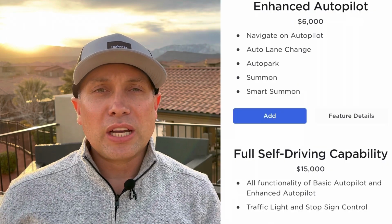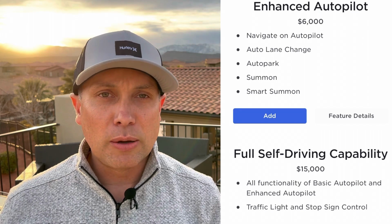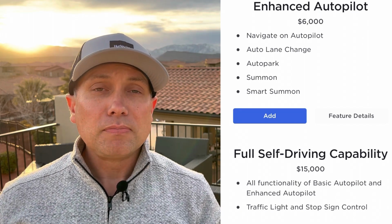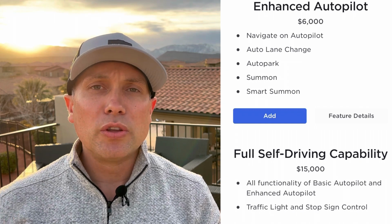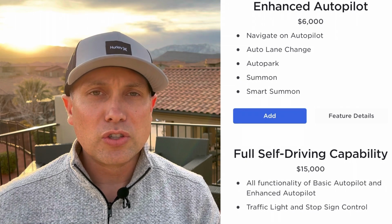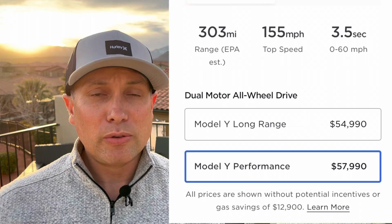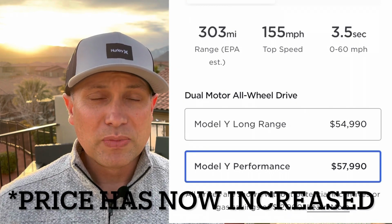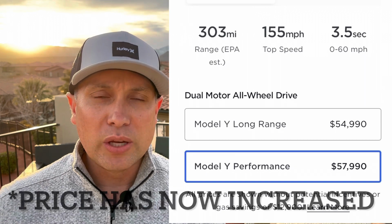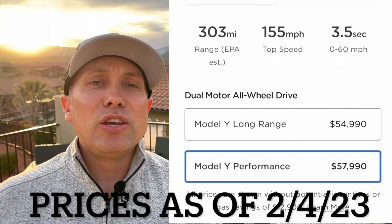So if you're on the Tesla website and you scroll down, you see that the enhanced autopilot is a $6,000 option, or the full self-driving option is a $15,000 option. Those options don't count towards the price of the vehicle as far as the configuration for the tax credit is concerned. So you can get a performance Model Y, which Tesla recently lowered the price of to $56,400. For $56,400, you can add on the paint color, the tow hitch, and a white or black interior, and you can now get the full tax credit.